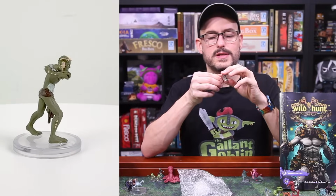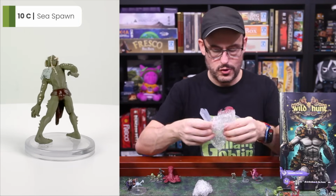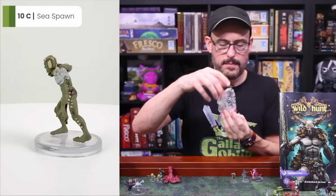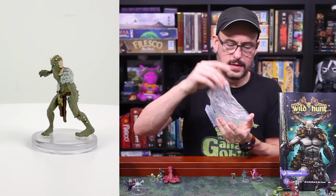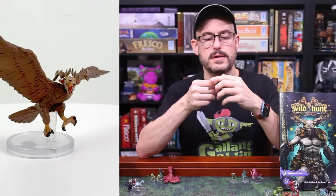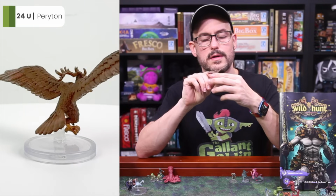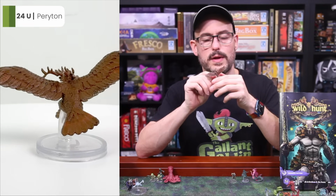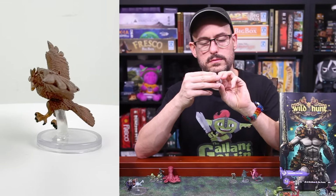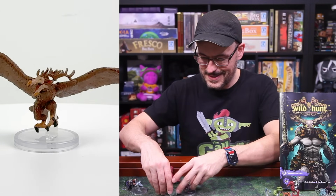That looks like another sea... What was it? Sea spawn? Yes, it is another sea spawn. Our first duplicate. And... Ooh, this is a bigger one. Is that a bird of some sort? It is... If I can get it out of the bag. Oh, no, that is a Peryton. Yeah, the little horned dinosaur-y looking eagle-y thing with the big old claws. Cool. Yeah, I guess that would be considered a shores creature when it comes to season shores.